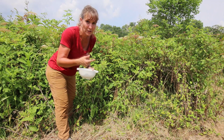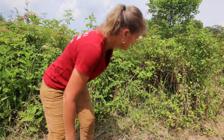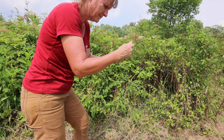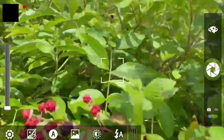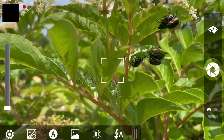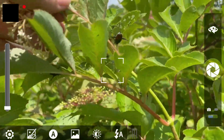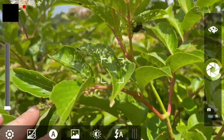I wish I could show you. There is a very big cluster of Japanese beetles. I'm going to see if I can get them with my phone. I'll give it a go. Those are Japanese beetles. They're a little iridescent.